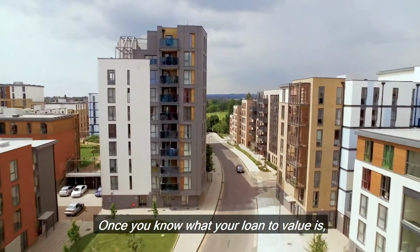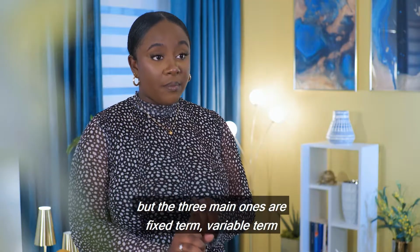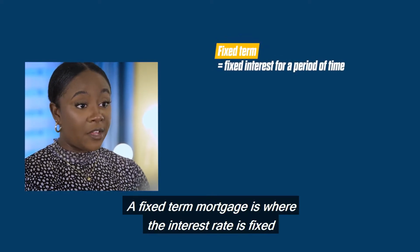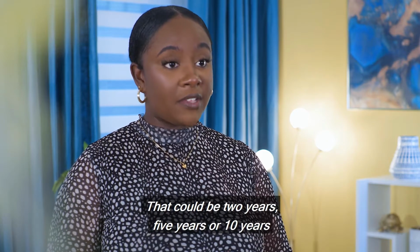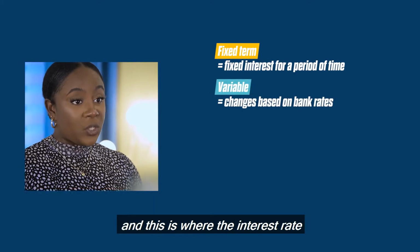Once you know what your loan to value is, you can start looking at mortgages. There are loads of different ones out there, but the three main ones are fixed term, variable term, and tracker mortgages. A fixed term mortgage is where the interest rate is fixed for the period of time that you agree on. That could be 2 years, 5 years, or 10 years, but the interest rate is fixed for that period of time.